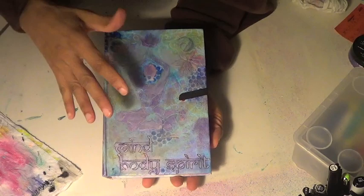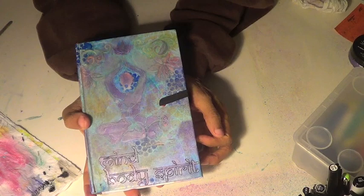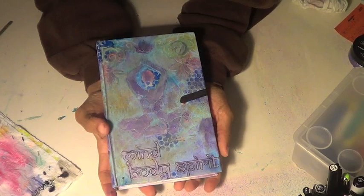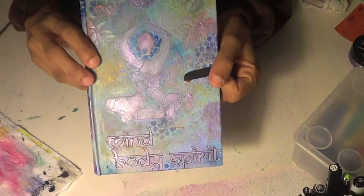I'll just say that I haven't been doing my asana practice, which is the practice where you're on the mat doing the actual poses and going through the sequences there. I have not been doing it the way I had in the past. So this year coming, 2014, I'm going to rededicate myself to my yoga practice, my mat practice. So this book is going to be that. That was sort of what prompted me to use this particular set of stencils on this particular book.